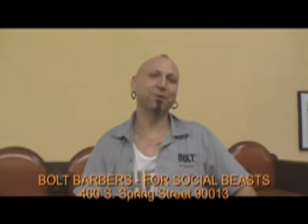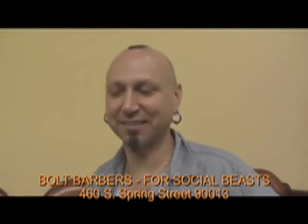I'm the chief barber and founder of Bolt Barbers at 460 South Spring Street, which is basically a third place for guys after home and work slash school. We're an old school but never old fashioned barbershop practicing the world's oldest craft. Dudes come to Bolt Barbers for shearing, shaving, and shining.